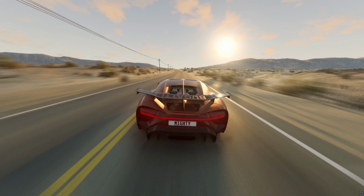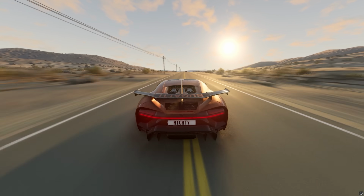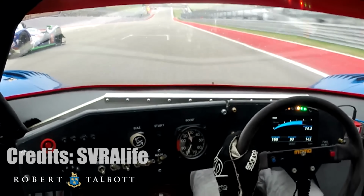Do you think older race cars are slower than modern ones? Well, I would like to remind you that back then there were fewer regulations, which meant the engineers had more freedom to make their cars faster. This is a 1988 Nissan GTP chasing a modern 2011 LMP1 car.